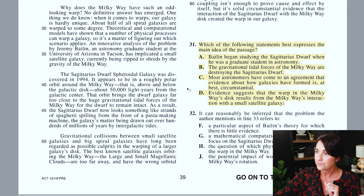Let's take a look at A. Balin began studying the Sagittarius dwarf when he was a graduate student in astronomy. That's going to be hard to be the main idea. That means the entire passage is going to be about Balin's beginning to study about this particular star. Sagittarius dwarf is a star. That seems way too specific. That feels like a detail. So if I were taking this exam, I would immediately cross out A.